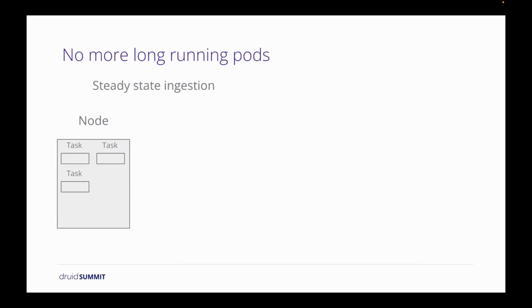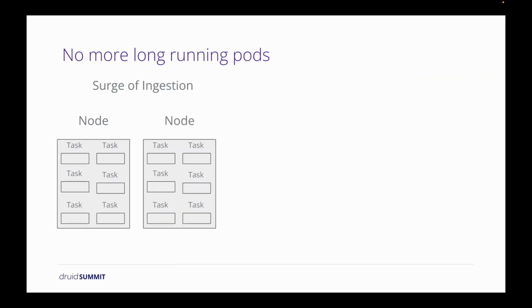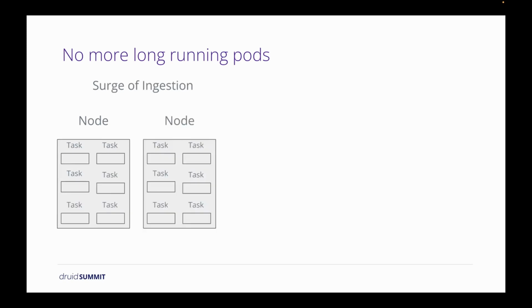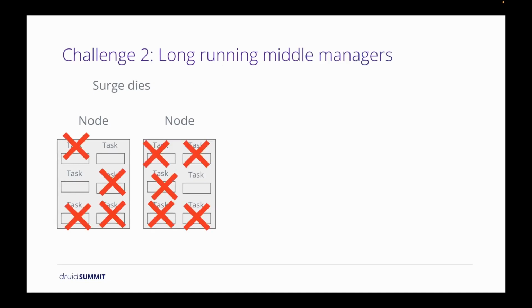And another note is, since there are no middle managers at this point, we don't have any long-running pods anymore. So the longest a pod can run is however long a task can take to run. So in the first scenario that Sunit mentioned, if we have a surge of ingestion where we go from, say, 3 tasks running to 12, filling up both the nodes, and then these tasks exit, most of them, and we spawn a few new tasks.